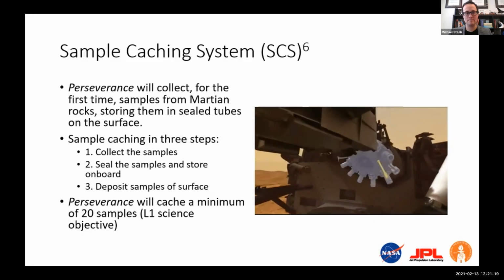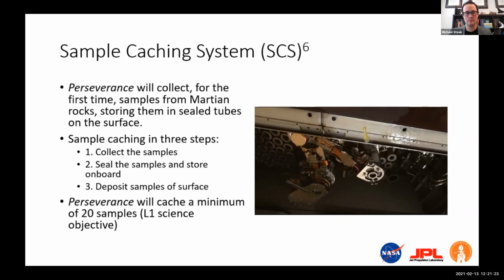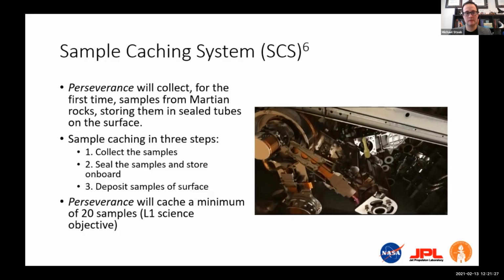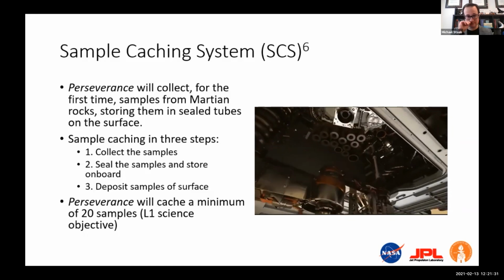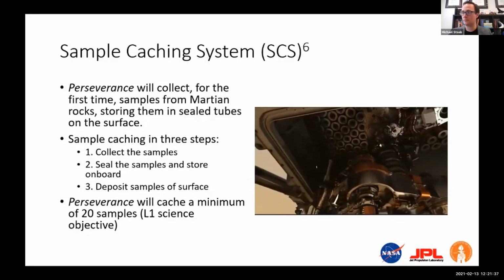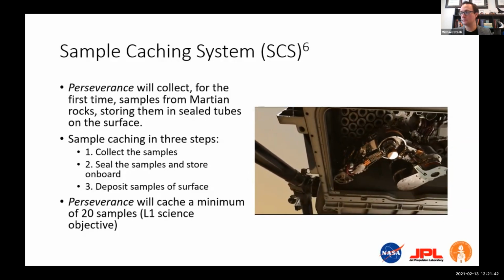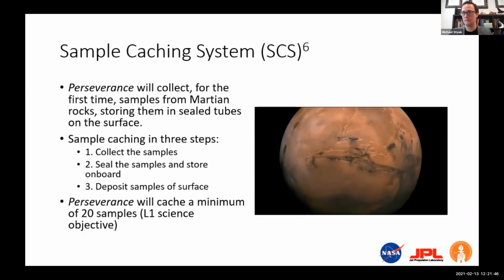This is the part of the sample and caching system inside the rover. We've got a little tiny robot, a special robot arm called the SHAW, the sample handling arm. It takes the samples out of the bit carousel and moves them through volume assessment, image taking, and eventually to sealing, and then replaces the cylinder containing the sample in a storage spot, all on its own in the matter of a few hours. We have designs on bringing them back in a decade.